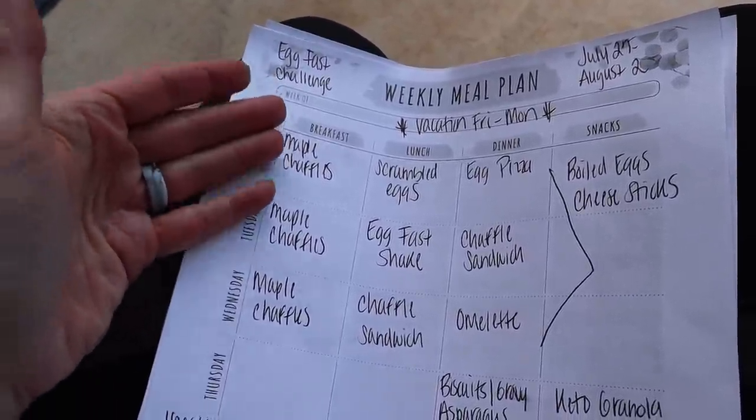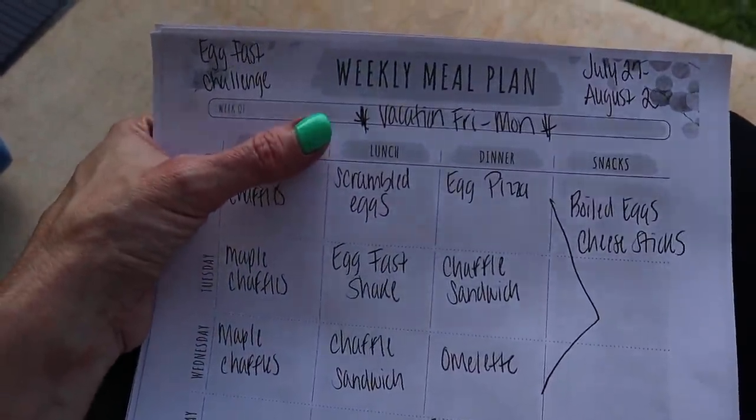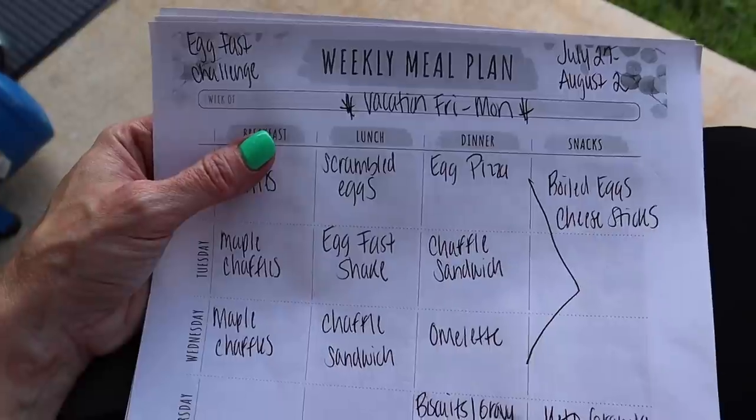I'm kind of scared to go this route without any fruits and vegetables, if that makes sense. We are going on vacation this Friday through the Monday. We're going to Orange Beach just for a little beach getaway with the family. I'm super excited about that.